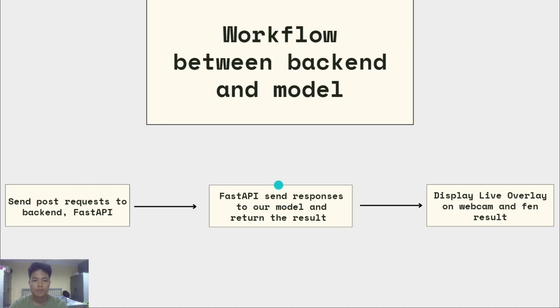The next step is processing with FastAPI and the model. FastAPI acts as a bridge between the front end and our machine learning model. Once it receives the request, it forwards the data to our model, which then processes the input and returns a response containing the necessary information.